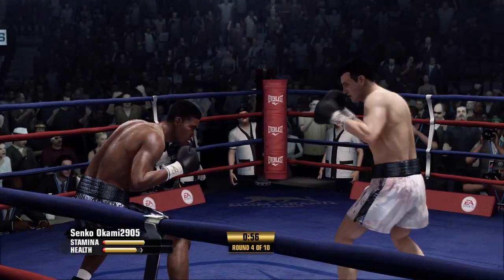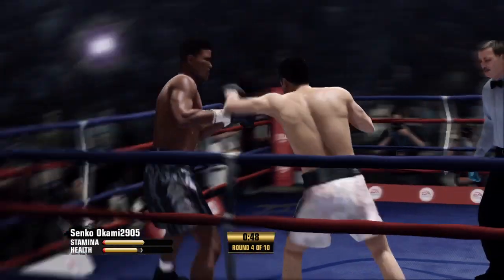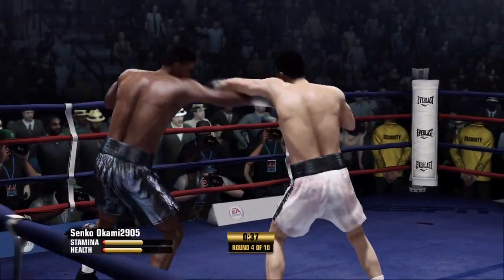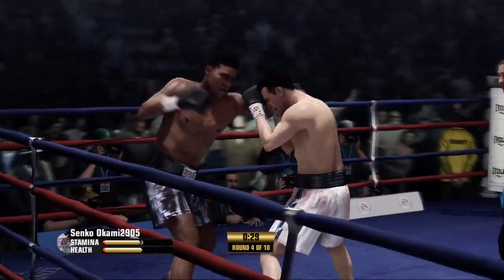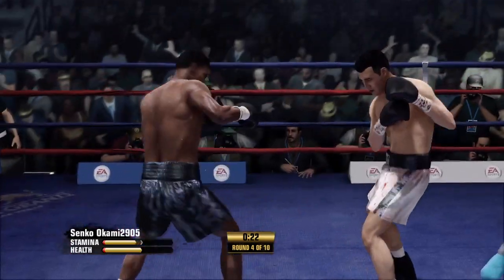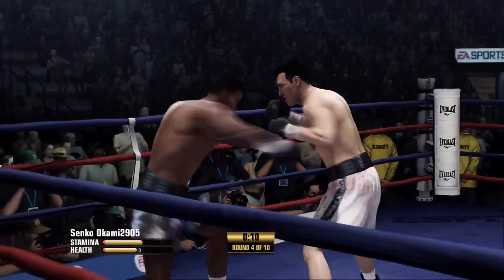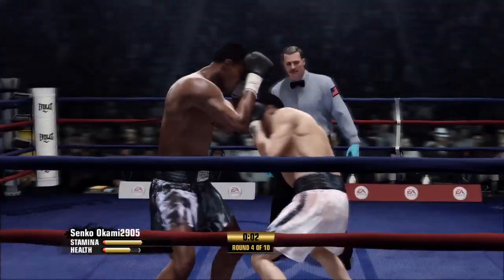Tried the hook, didn't get it. Well-placed jab straight. Back to the body. Scores well to the head with the right hand. Come on, kid. Lewis's punch didn't come close. They're sending more than one at him now. The combo to the head. Lewis is just a sitting target here now.